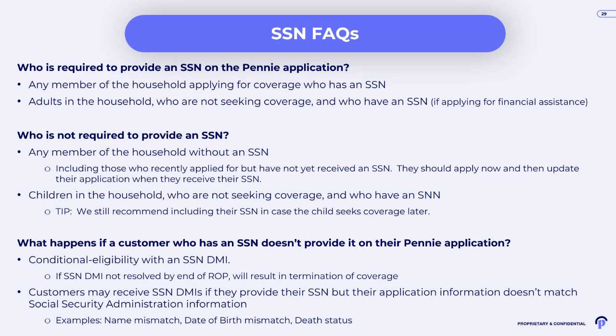So what happens if a customer who has a Social Security number and meets one of the criteria above does not provide it on their Pennie application? They'll be conditionally eligible for coverage for Pennie. And even if it's an adult not seeking coverage who has an SSN and they're applying for financial assistance, an SSN DMI that is not verified within the 90-day reasonable opportunity period will result in the termination of coverage. So they won't just lose eligibility for APTC, they'll lose eligibility for coverage altogether.